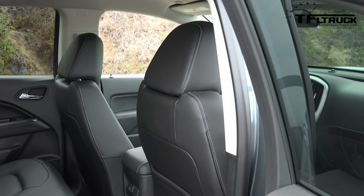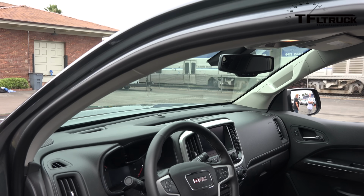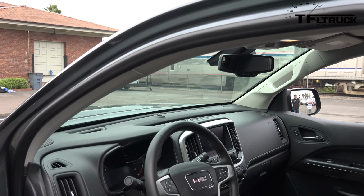The seats are very, it's a mini version of that, right? Yeah, it really is. You've got the same kind of toggle switches, the same controls. You even got kind of the same leather pattern and stitching. It's very similar. So if you like the GMC Sierra, you're going to love this. If you don't like it, well, then maybe the Colorado's more your speed.